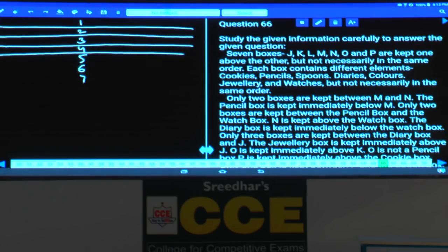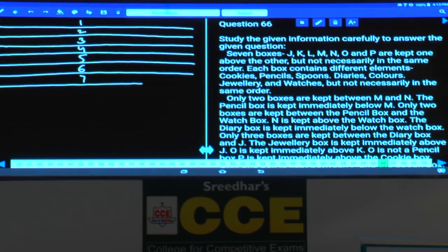Only 2 boxes are kept between M and N. Next one, M and N. If M is here, the other one must be N like this, isn't it? 2 boxes between M and N. The pencil box is kept immediately below M. Now let us take the possibilities here. If M is here, N will be here. Or if N is here, 1, 2, M will be here, isn't it?